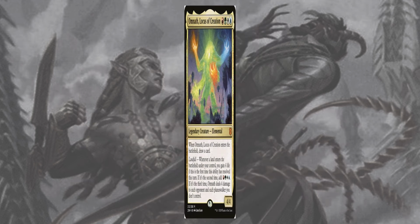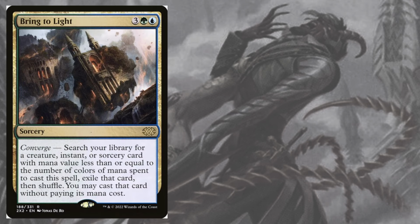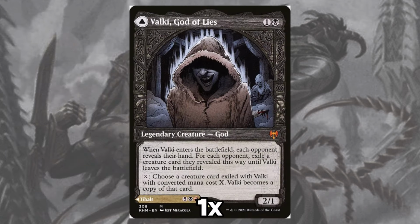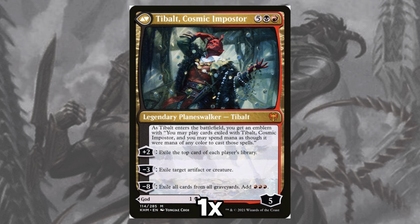The other card that can win you games despite not falling into the dual color theme of the deck is a card that gets played whenever Bring to Light gets brought up, Valki, God of Lies. Most of the time, you're not playing this godlike Deep Cavern Bat to steal a creature in hopes of becoming a Sheoldred, although that is an option. No, instead you're looking to cast the flip side of this trickster and favorite of the comment section for some reason, Tibalt, Cosmic Imposter.